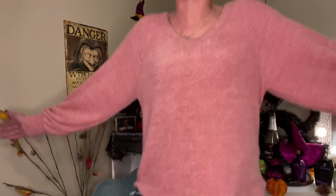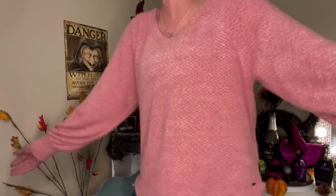But on the flip side of all of that, look at this sweater I got, you guys. Oh my gosh, it's so cute. And it's so soft, insanely soft. I paid like 16 bucks for it at Hollister. It was a steal. They're having some really good deals right now. So if you have not checked it out, I'll link the sweater down below. I got 3 of them. This one, a teal one, and a gray one. And I cannot get enough of them. They are so soft.